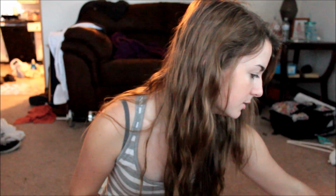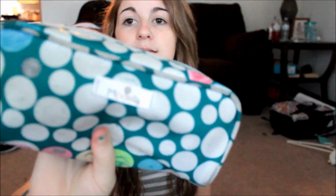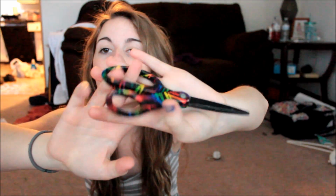But next is the pencil pouch that I used last year, which I'm not reusing this year because, as you can tell, it's disgusting. There's stuff written all over it. But it's actually a makeup bag. You can find it at Walmart, and it's by the brand Modella, so you'll probably be able to find it online or something. In here I just have scissors from last year, which I'm going to be reusing again. You can see they're kind of a cute pattern.